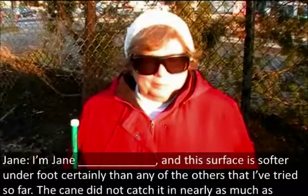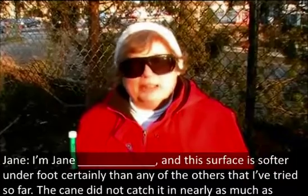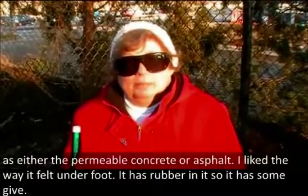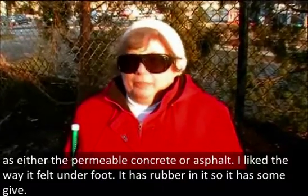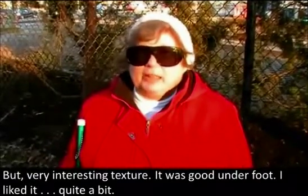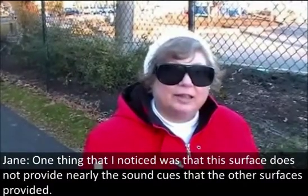I'm Jane Thomas, and this surface is softer underfoot, certainly, than any of the others that I've tried so far. The cane did not catch in it nearly as much as either the permeable concrete or asphalt. I like the way it felt underfoot. It has rubber in it, so it has some give, but very interesting texture. Feels good underfoot. I liked it quite a bit. One thing I noticed is that this surface does not provide nearly the sound cues that the other surfaces provided.